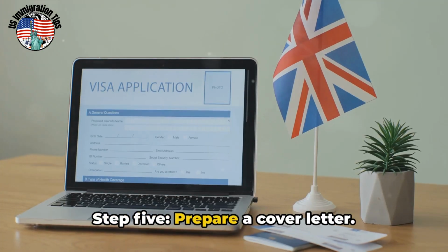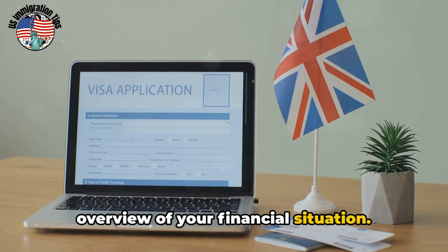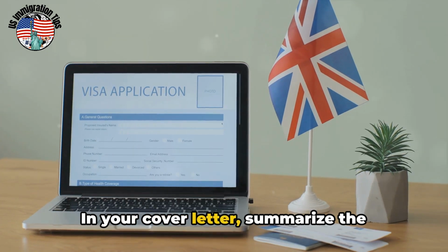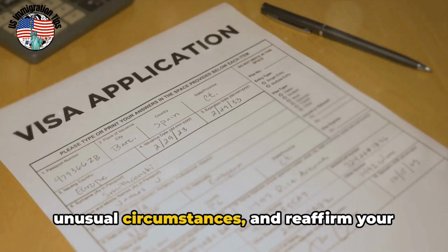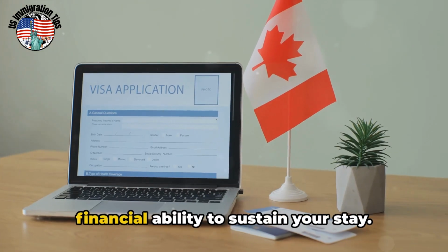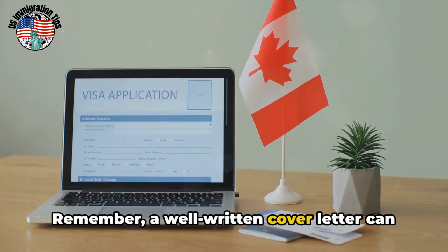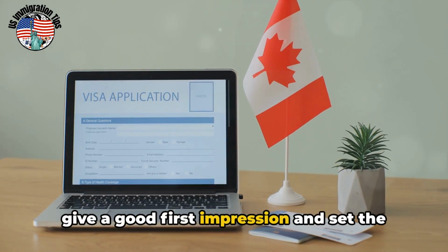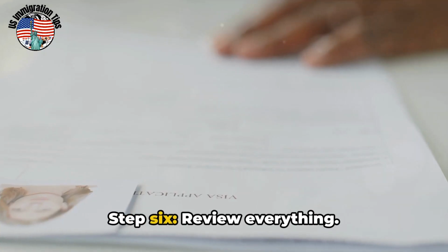Step 5. Prepare a cover letter. This is your chance to provide a brief overview of your financial situation. In your cover letter, summarize the contents of your documents, explain any unusual circumstances, and reaffirm your financial ability to sustain your stay. Remember, a well-written cover letter can give a good first impression and set the tone for the rest of your application.